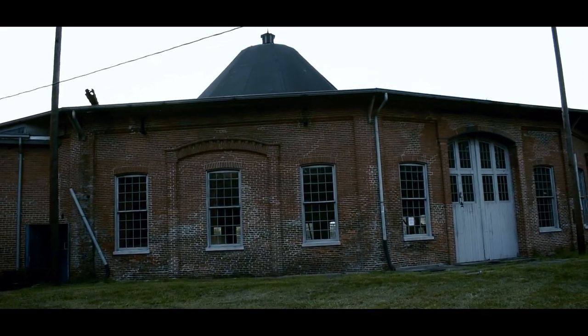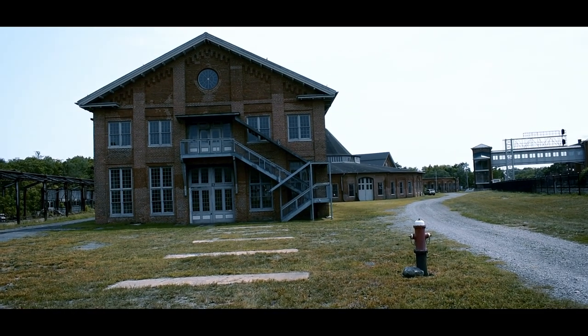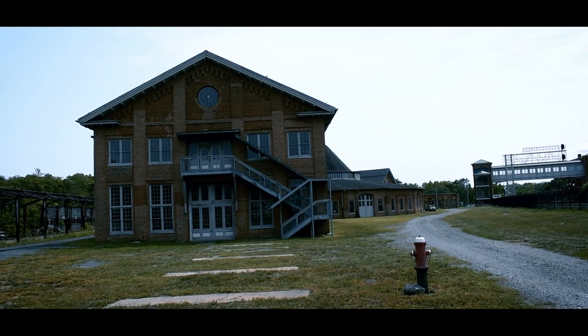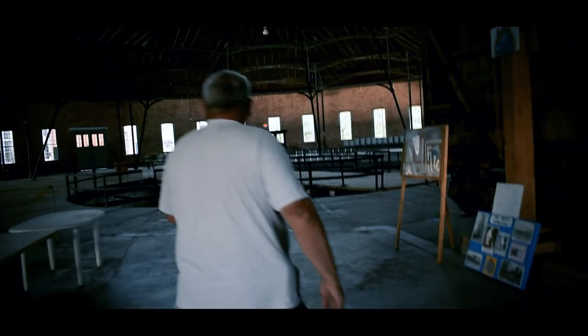There's a lot of, like I said, there's a lot of residual energy here. And I don't think there's an area in either of the buildings here that we have not captured an EVP.